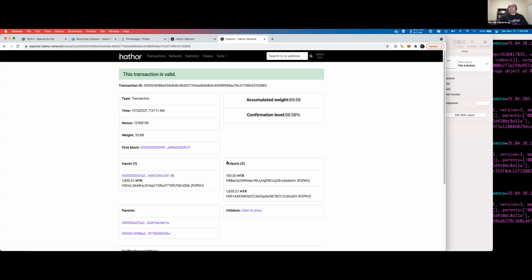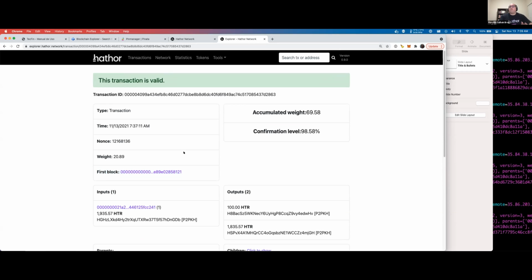Okay, I can open a transaction and see what's happening. This transaction is confirmed by a block, as you can see here. We'll go very deeply into these things in our next meeting. I'm just giving you a short explanation so you understand the NFT part that we're going to do right now.